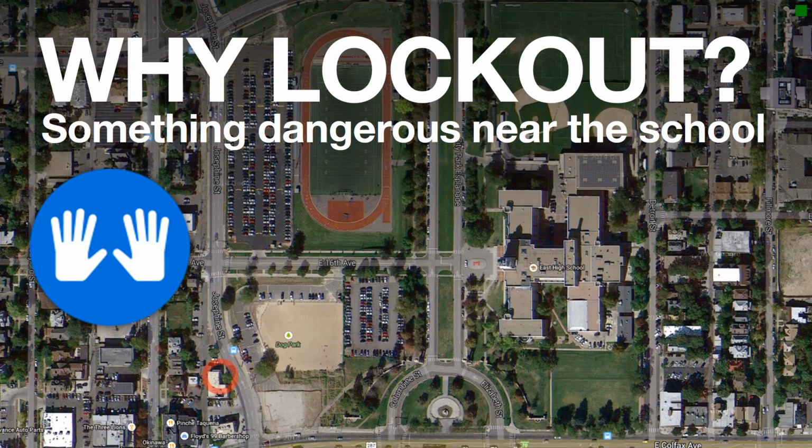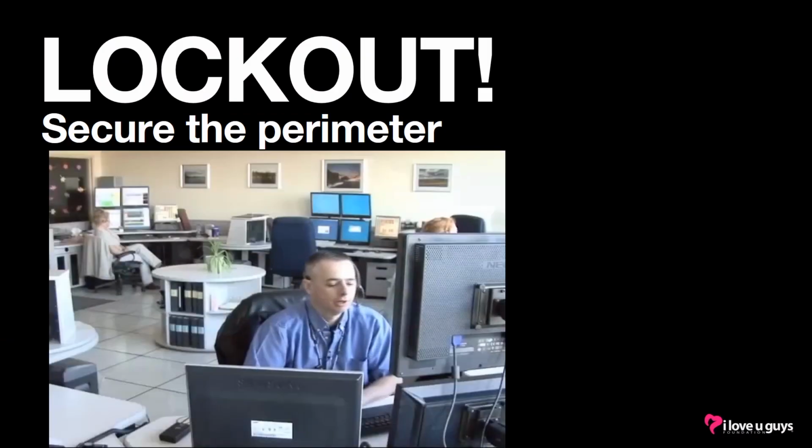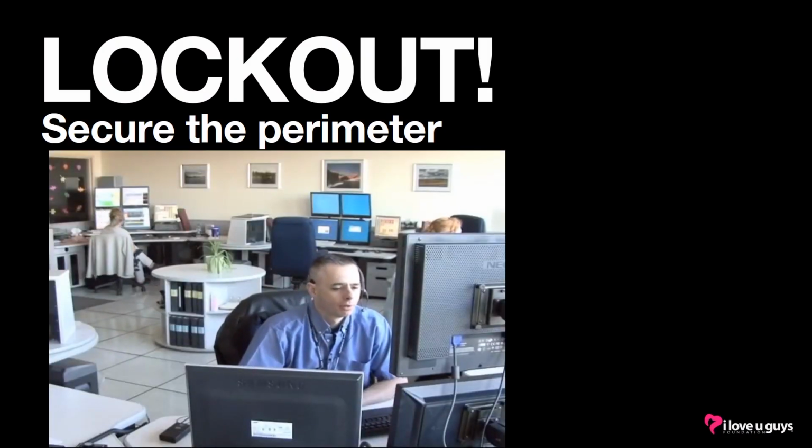A lockout is used when there is a threat outside the building. This threat can take many forms. It might be police or criminal activity in the area, some type of civil unrest, or it can even be as simple as a dangerous animal outside the building. When a lockout is called, staff will ensure all outside doors are closed and locked. No one will be allowed to enter or exit the building. Lockouts are typically called for by law enforcement officials.